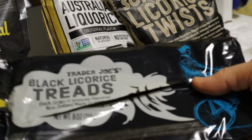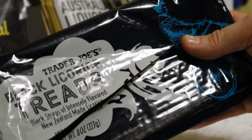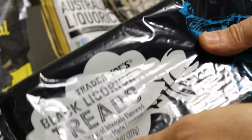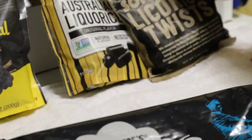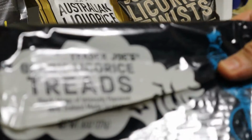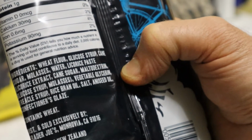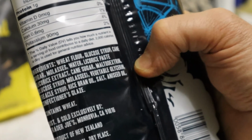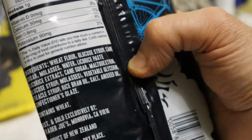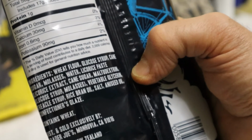All right, the final one of the evening is the Trader Joe's Black Licorice Treads. It says it's black straps of intensely flavored New Zealand made licorice. We tried a New Zealand licorice already, but let's try this. Let's look at the ingredients. Wheat flour, glucose syrup, cane sugar, molasses, water, licorice paste. Ooh, a paste. Licorice extract, cane sugar, maltodextrin, glucose, molasses, vegetable treacle syrup, rice bran, anise oil, and confectioner's glaze.